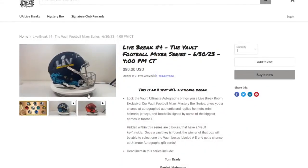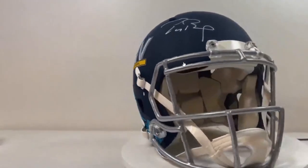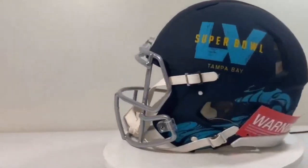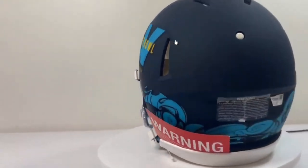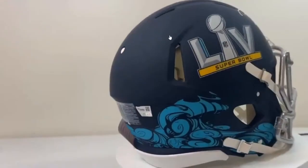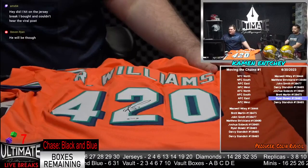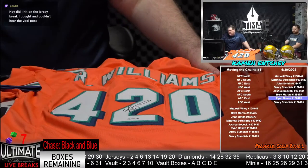So in this Brady helmet in this series, again, guys, this is an NFC South hit. It is a Tampa Bay Super Bowl helmet. That was the Super Bowl he won against Mahomes, actually, in Tampa. So good stuff in that series. Come and get it. Build a black and blue.